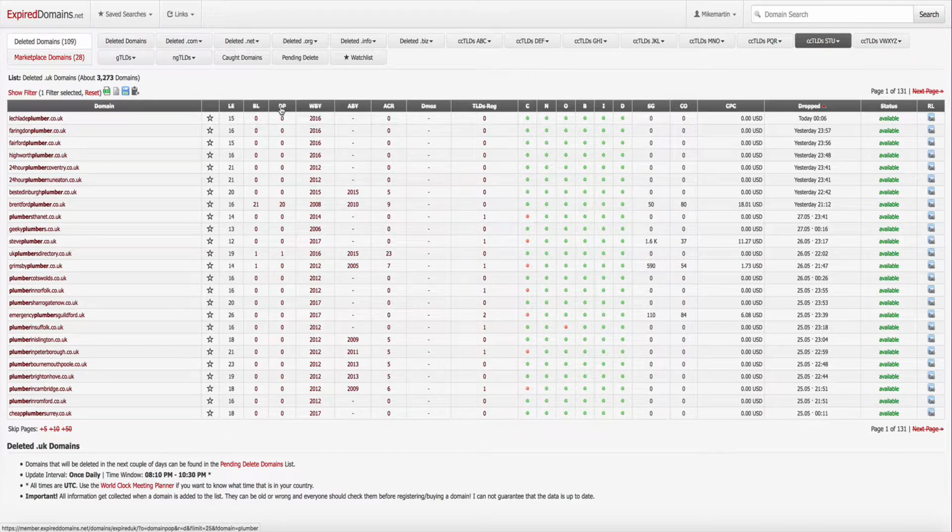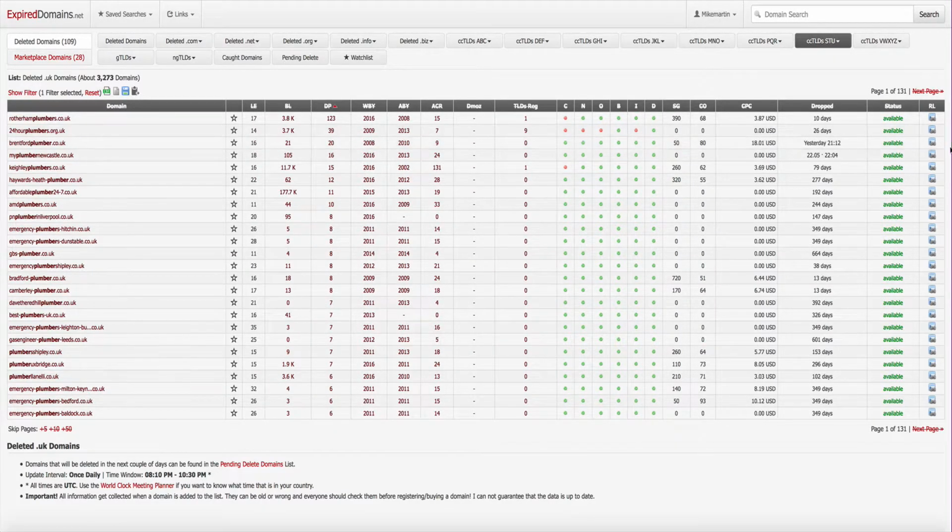And then domain popularity, the number of backlinks from different domains. Now, what you should be seeing for a decent domain, you can ignore all the rest of this. It all makes sense, it all helps for other things, but you don't necessarily need it all. So here's a perfect example of one I would buy. The domain popularity is the number of backlinks from different domains. That means it's not a link that's been spanned across hundreds of pages on a directory.